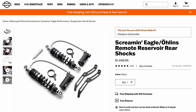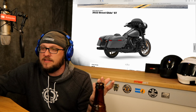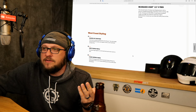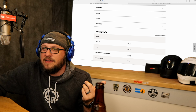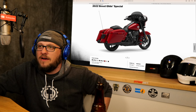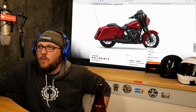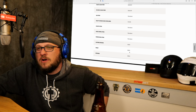You have the opportunity to spend a boatload of money on an Ohlins suspension, which you could still just put on the Street Glide Special, I'm assuming the parts will fit directly, and obviously this all applies to the Road Glide too. But do you spend $29,000? And honestly, by the time you're done with the options, because you can't not have the options, you get the color, you get Hardy RS, you're $33,000 out the door.